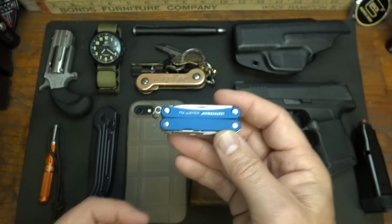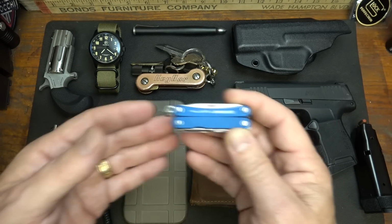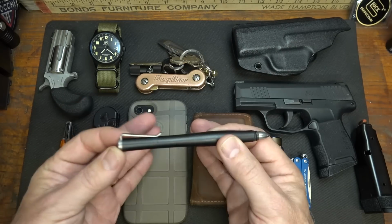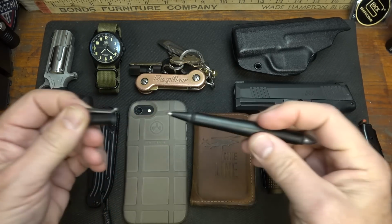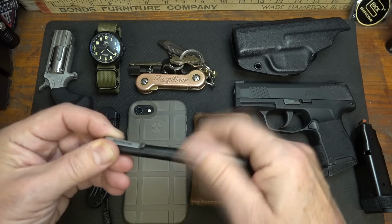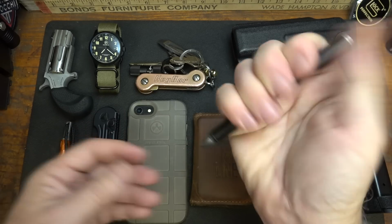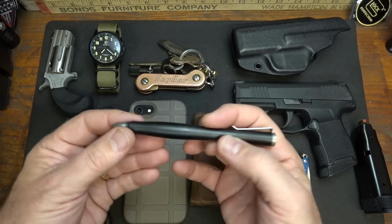But again, guys, it's one of those things where I've been kind of back and forth because I'm carrying so much already. But I always find a lot of uses for this little guy. I do like to have a tactical pen. I'm always needing to write anyway, and so this gives me writing capability. And in places that I can't carry something for self-defense, I can always carry my tactical pen. And we have a little tip here to be able to use in a self-defense situation.